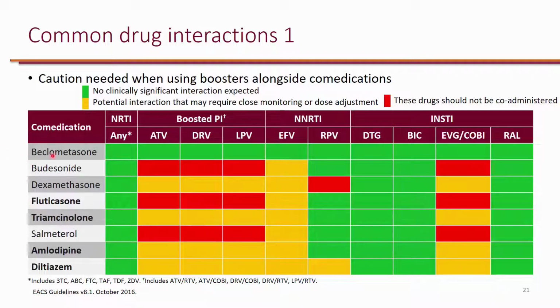When it comes to inhaled corticosteroids, beclomethasone is actually pretty green, meaning there are no clinically significant interactions. So whether you have COPD or asthma patients with HIV, beclomethasone will be your drug of choice if you need an inhaled corticosteroid. This also applies to intranasal administration. But when it comes to fluticasone, please note that fluticasone is also available over the counter. Flonase is the brand name, and it's available over the counter.